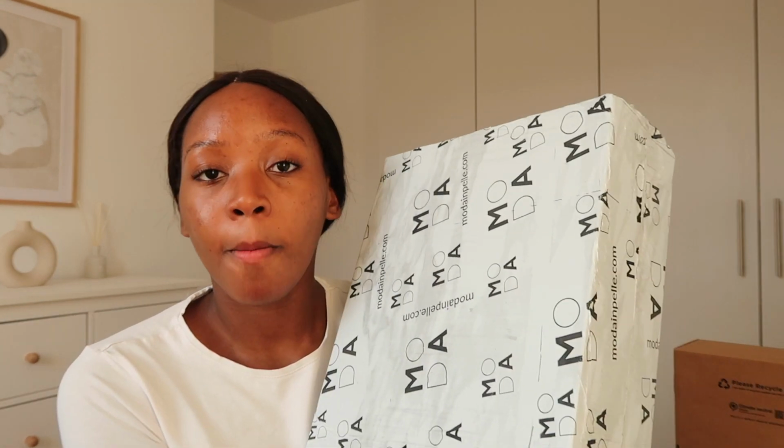I've got a pair of boots and some jewelry. I think both of them are PR packages. So these are my first shoes. These are my first pair of boots of the year. So yeah, they're from Moda in Pelle.